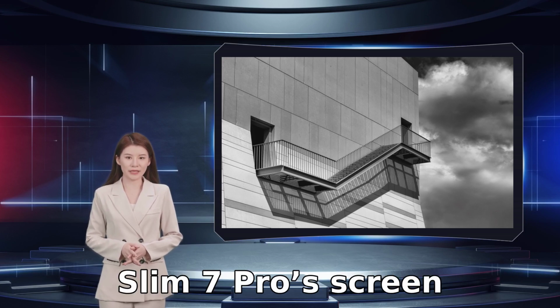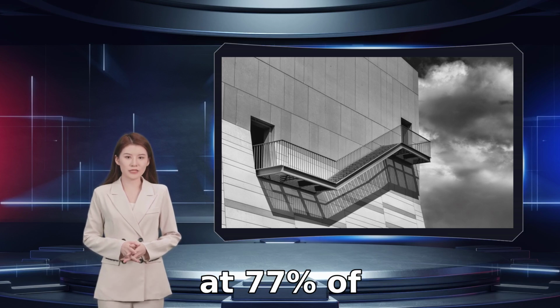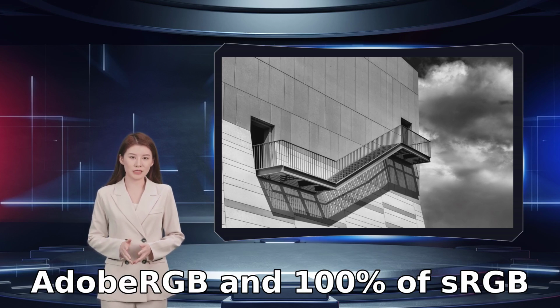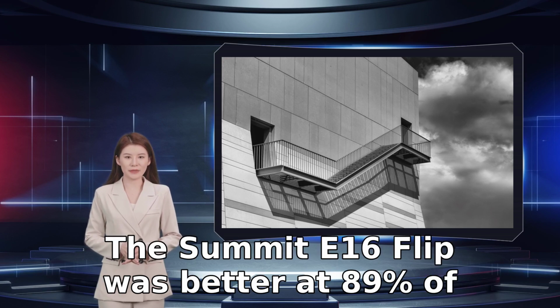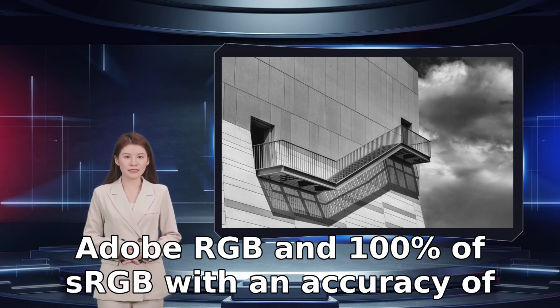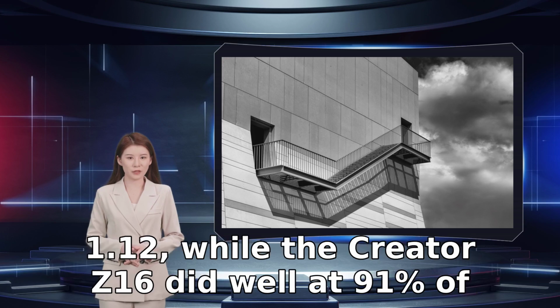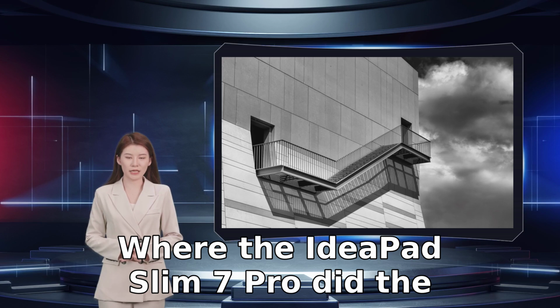The IdeaPad Slim 7 Pro's screen's color width was around average at 77% of Adobe RGB and 100% of sRGB, with color accuracy of delta E 1.59. The Summit E16 Flip was better at 89% of Adobe RGB and 100% of sRGB with an accuracy of 1.12, while the Creator Z16 did well at 91% of Adobe RGB and 100% of sRGB with an accuracy of 0.76.